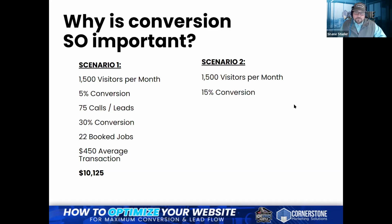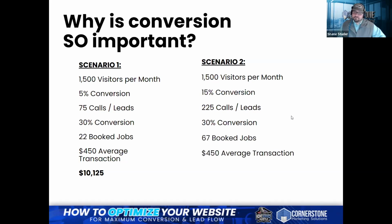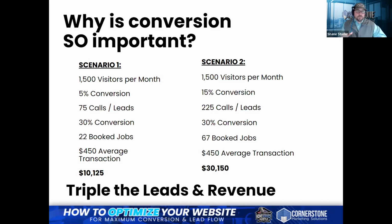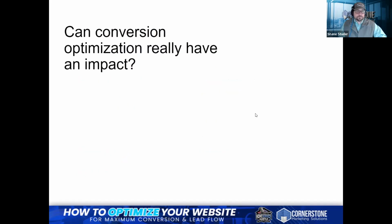But in scenario two, same number of visitors, but we optimize and make that website ready to convert. Say we can convert up to 15% of those people that come to your website. So that's 225 calls, converting them at the same rate of 30%. You're looking at 67 booked calls. Let's use the same service ticket number. That's $30,000, right? So when we're talking about a website, how important it is to make sure that we do these certain things to fine-tune it and make it easier to convert leads.